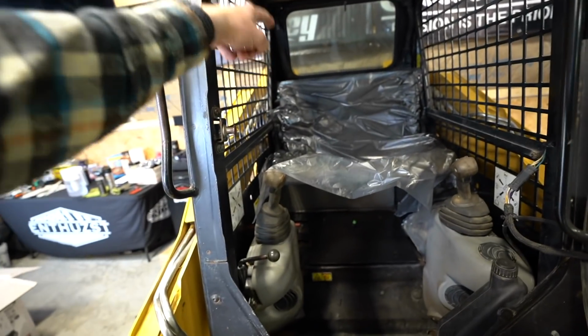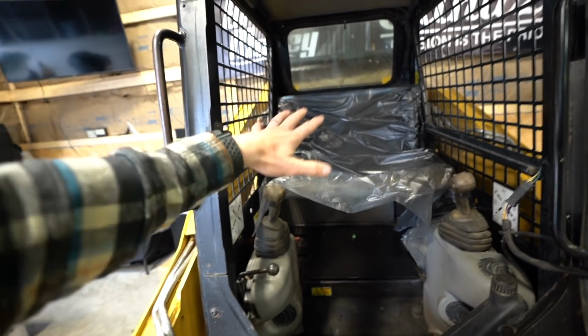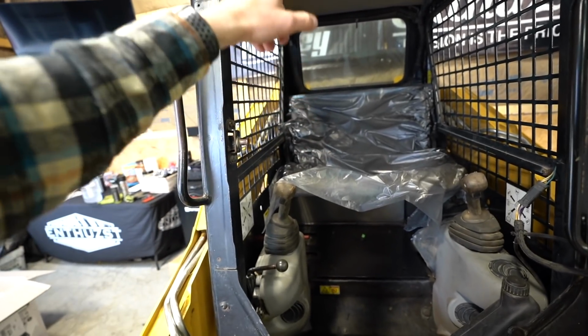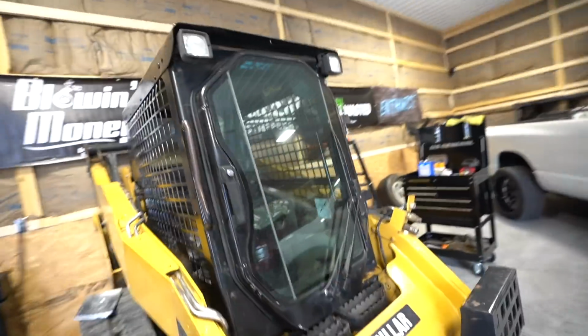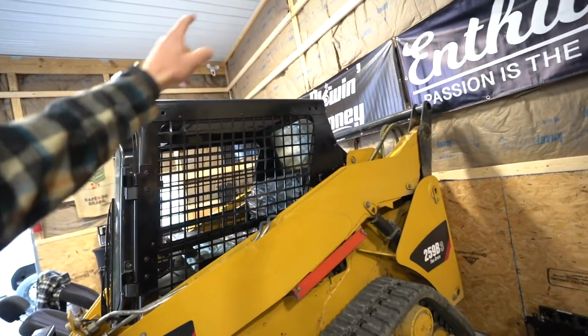The black gray sound deadening foam was completely tan, and it's actually a gray color from the factory. Then I decided to actually paint the cab. So this side's been painted, the roof has been painted, and this side has been painted. Have not done the rear quite yet, but it cleaned it up immensely.